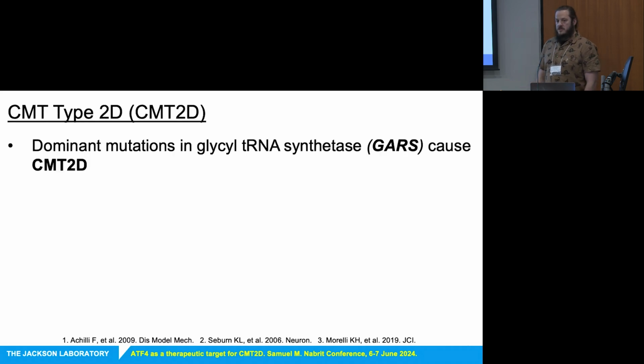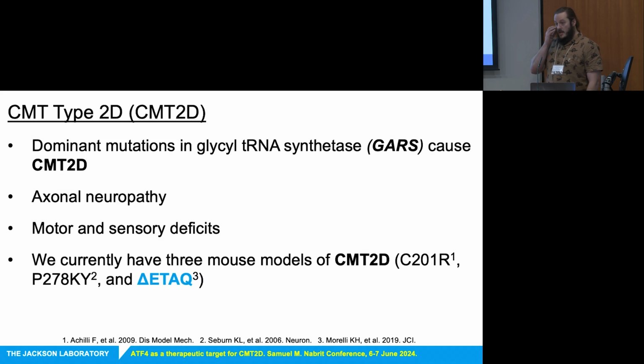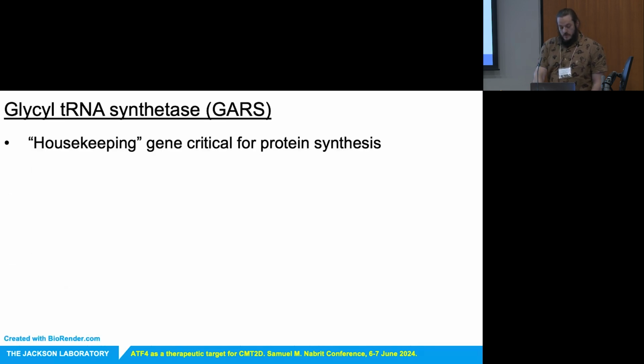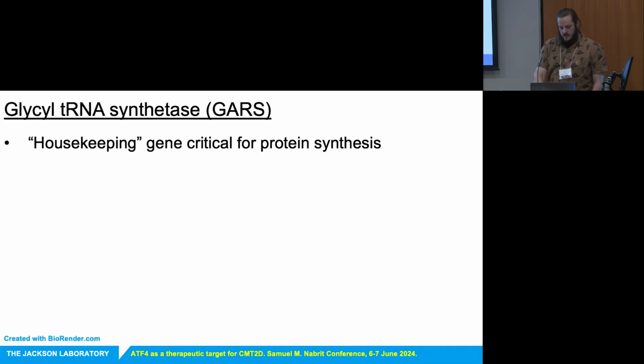CMT type 2D is one of the subtypes. It's caused by dominant mutations in glycyl tRNA synthetase, or GARS. It's an axonal neuropathy. It causes motor and sensory deficits. And we have three mouse models of GARS-mediated neuropathy, or CMT type 2D. C201R, which is from a mutagenesis screen, P278KY, which is a really severe early onset allele that spontaneously arose in a mouse colony. And then Delta-ETAQ, which is also a severe early onset CRISPR knock-in of a patient allele. And the Delta-ETAQ allele is the one I use the most in my studies.